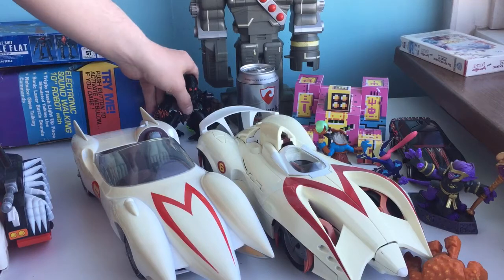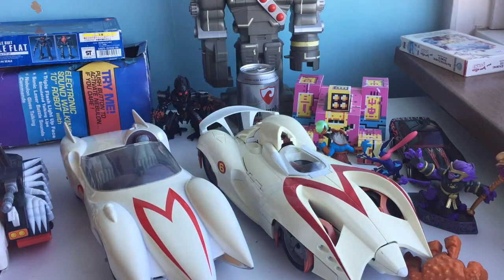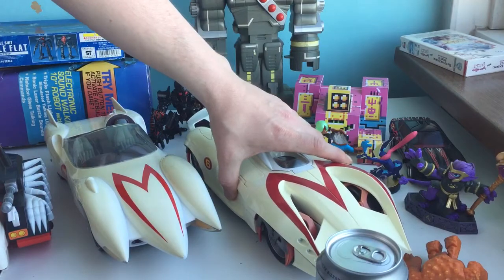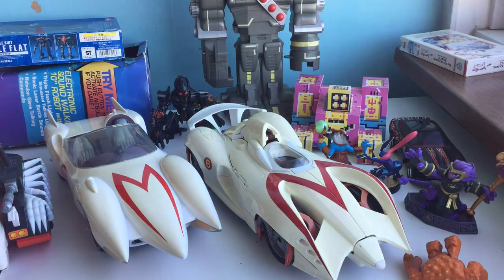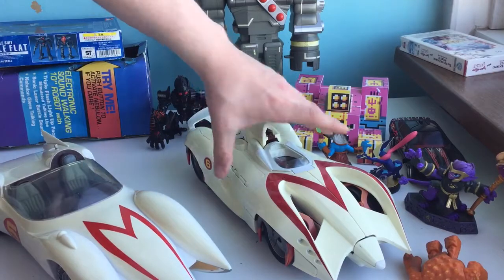And I already showed these on Twitter. People seem to like them. And they just look like a nice duo of really cool cars. Oh, he's taking away the beer can for scale. Yeah, they look really cool, but there is a catch.